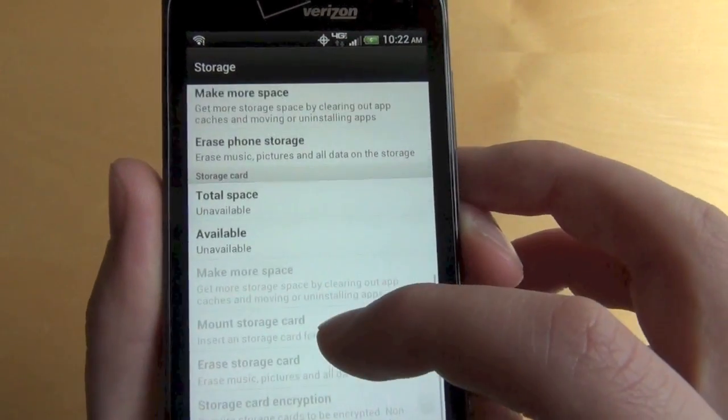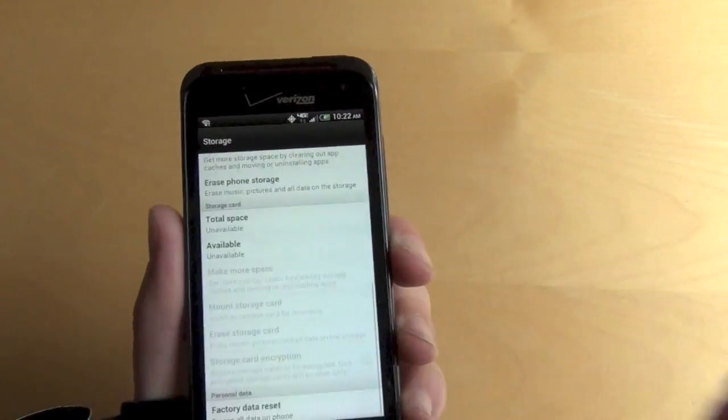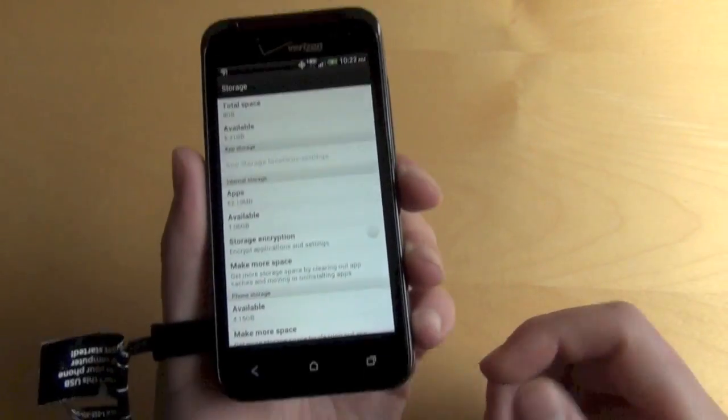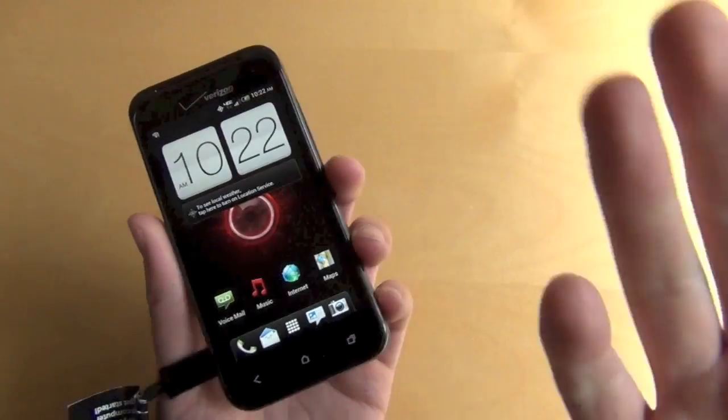And then you can actually throw in an SD card though, up to 32 gigabytes. So you don't have a ton of internal, but you can throw in an SD card and you can definitely have a little bit of space like that. So anyway, let's go back to the home screen here, right?